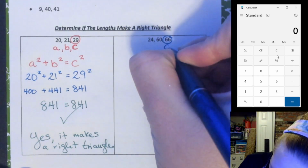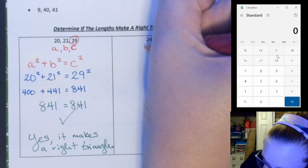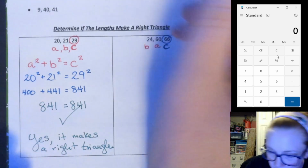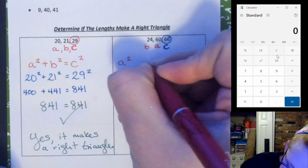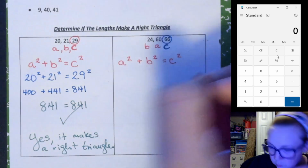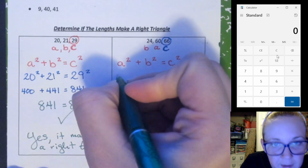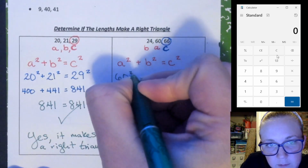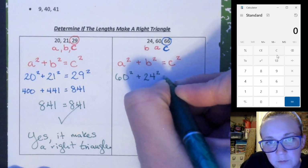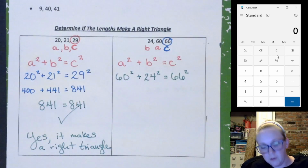All right, so this is your C side. Okay, so let's do the other two. And I'm going to mix it up. I'm going to make this one B and this one A, just because this way you don't get used to having them all in order. So if A squared plus B squared equals C squared, let's try. I said A was going to be 60 squared, B is 24 squared, and C is going to be 66 squared.